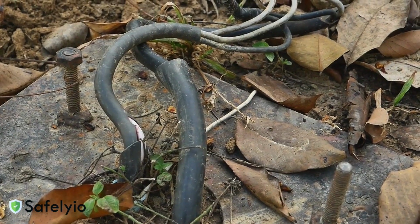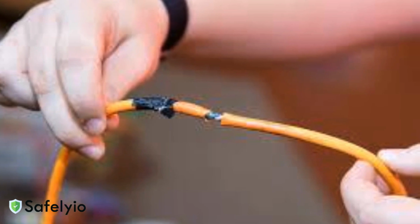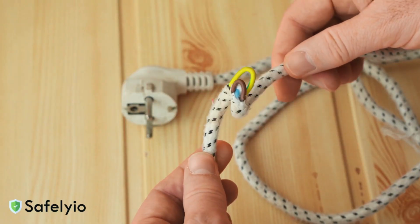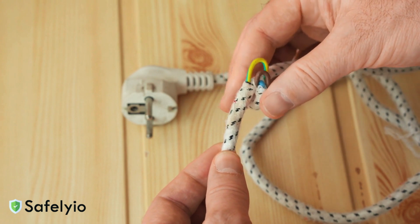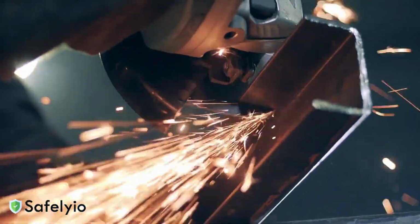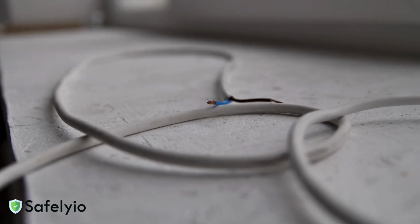First, damaged power tools and extension cords. A frayed cord or exposed wiring might not look dangerous, but it can be deadly. Even a small break in insulation can allow high voltage to travel through the tool into the person using it. Before plugging in any tool, inspect the cord. If it's cut, frayed, or patched up with electrical tape, replace it. Temporary fixes don't stop electricity from leaking out.